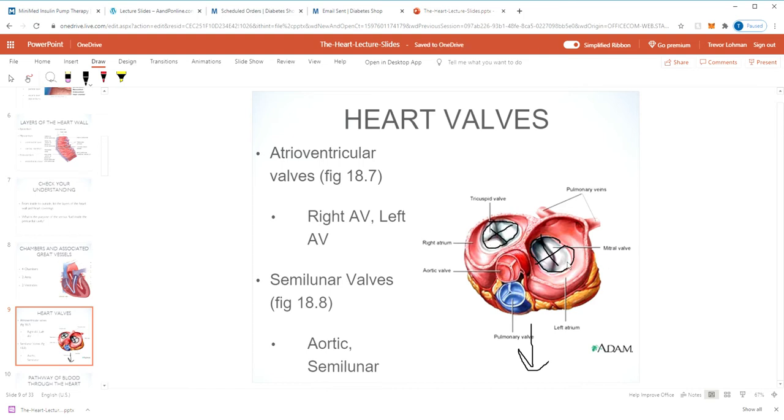So these are valves between the atria and the ventricles, left and right. Kind of an older name for the left AV valve is mitral valve, and the right AV is tricuspid valve. It just depends who you're hanging out with. Some people like jargony words because it kind of makes them sound cooler. Honestly, I think that's all it is.